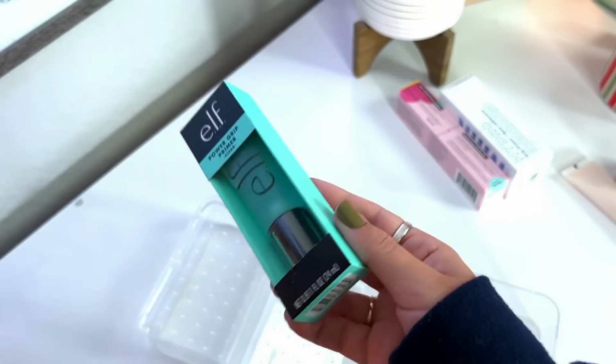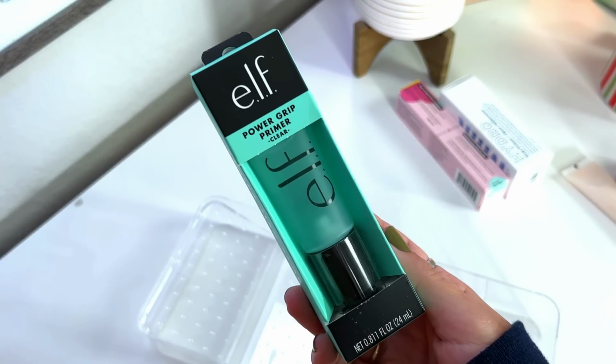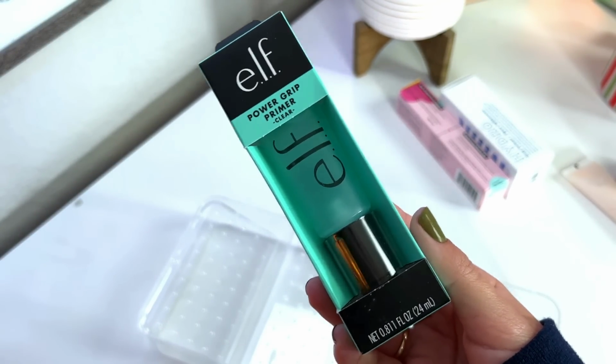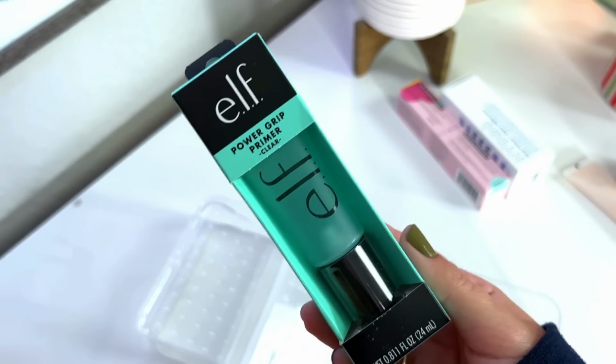We have an e.l.f. Power Grip. I've never even used this one. I don't really know how I feel about it because I never used it. However, I do have the Power Grip plus 4% Niacinamide. I'm gonna hold on to that one, so I'm gonna go ahead and pass this one along.